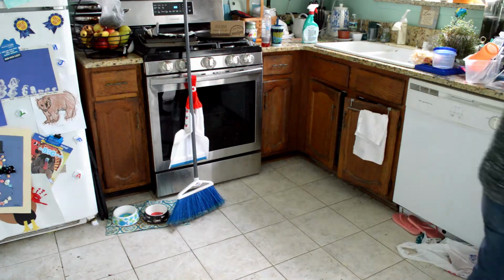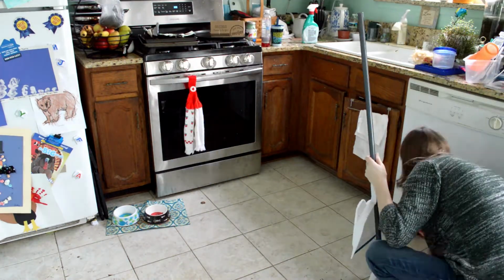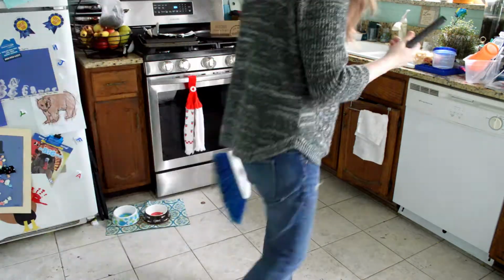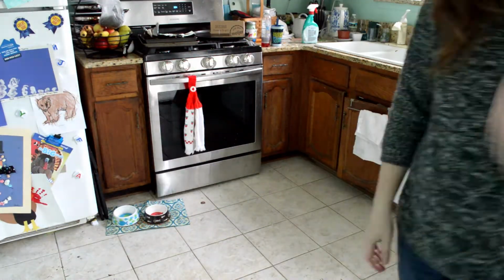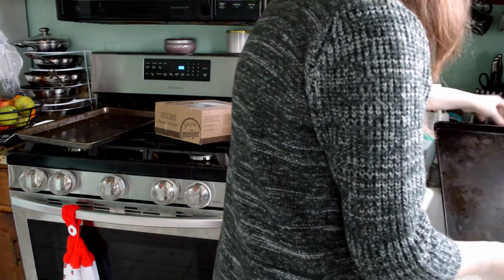I'm going a little further towards a deep clean in the kitchen because out of the whole house, it needs it the worst. And really, if only 2 rooms in your house are clean, it should be the kitchen and the bathroom, right?